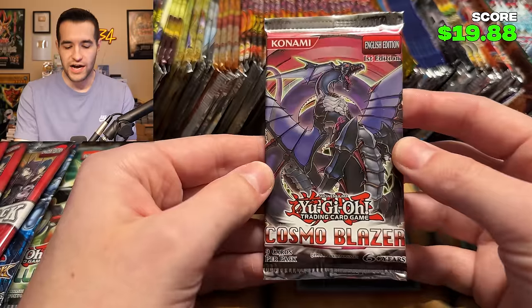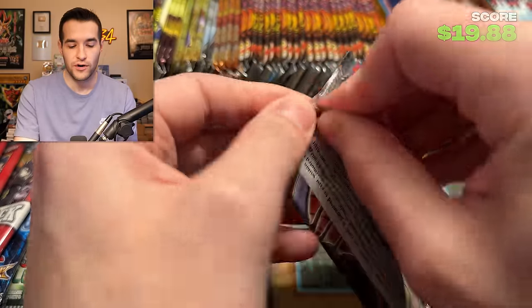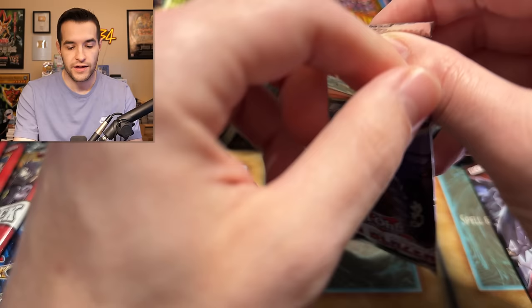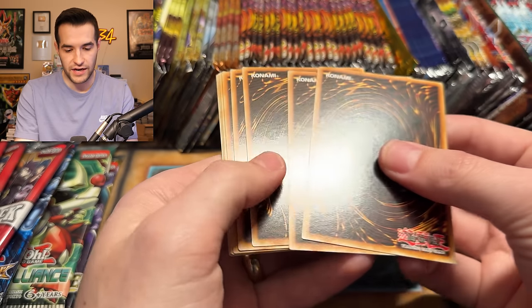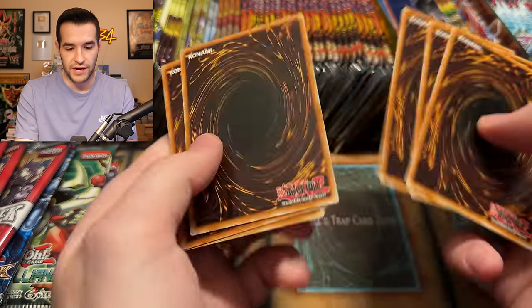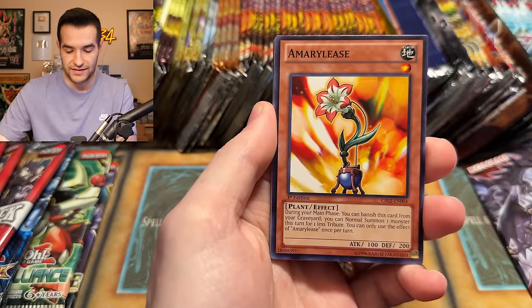All right, let's do a Cosmo Blazer. This set isn't amazing, but the cover card is really, really nice. The Heart Earth Dragon or whatever it's called. Let's see if we can do it. Let's pull something. Awesome. 1, 2, 3. We got a damage card in the back. You guys see that? It's probably going to happen a few times with all these different varieties and years and loose packs. And Garbage Ogre. Nice.